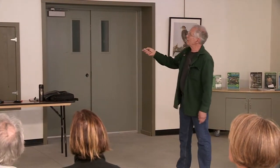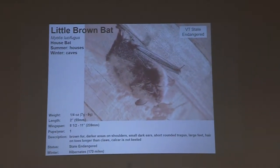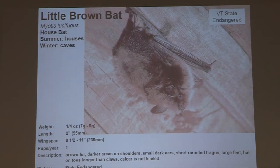So here we have big brown. It's a house bat. Here we have a little brown. He's a house bat. He spends his summers in houses, just like the big brown did. But he is only 2 inches tall, much smaller bat. Clearly, that's why he's called a little brown bat. So look where he spends his winter, in caves. And look over here.